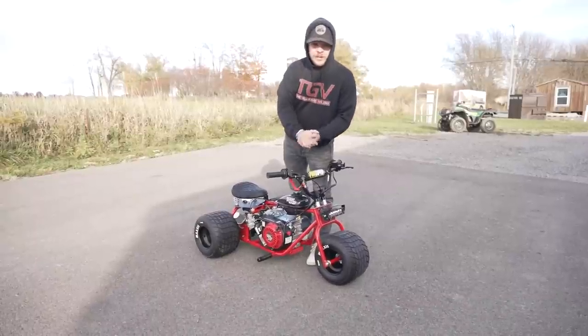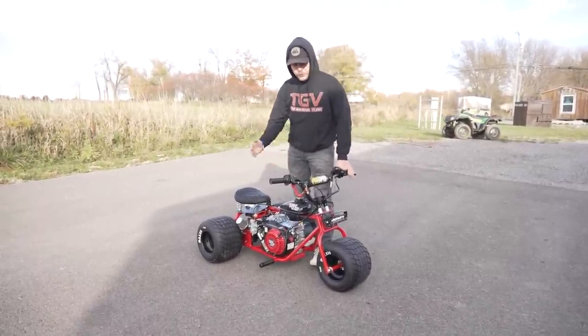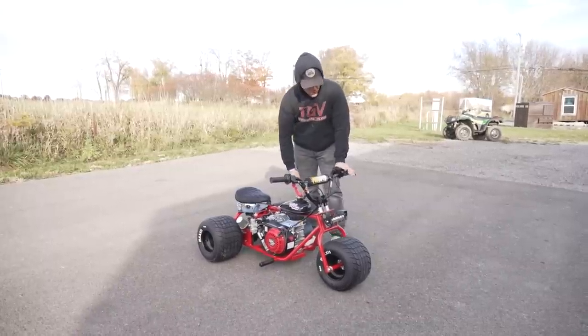All right, guys, this is going to be the very first startup of the 2022 Christmas giveaway trike. We just put VP110 race gas in it, so she's ready to rock and roll.